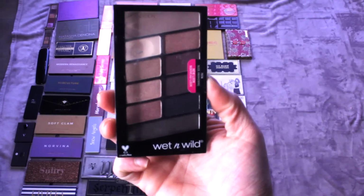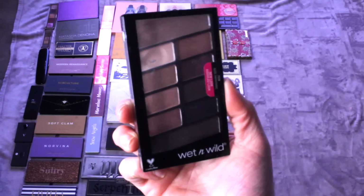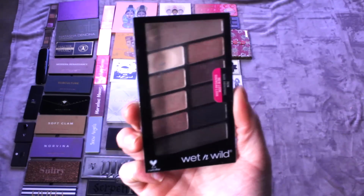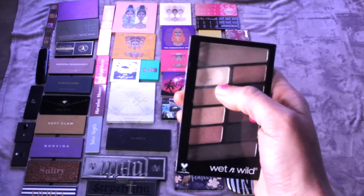Okay, so then I have all of my Wet n Wild palettes. This is the New Nude palette, which is in my 2019 pan those eyeshadows, and as you can tell I have panned this shade up here.